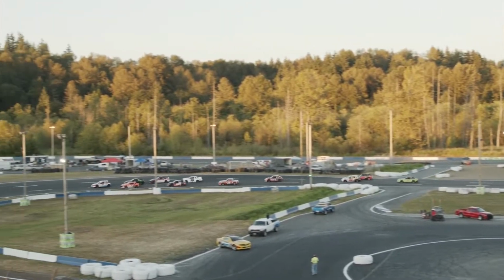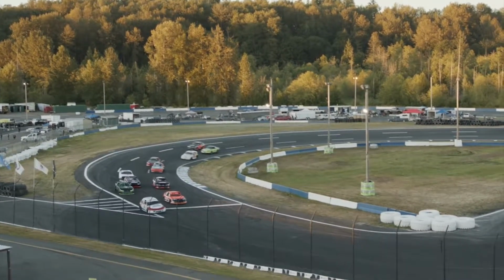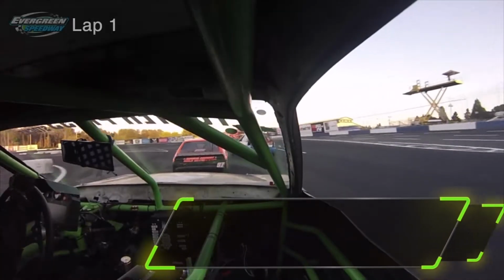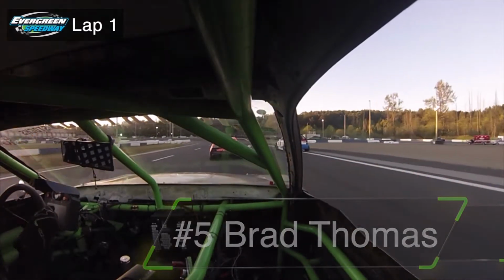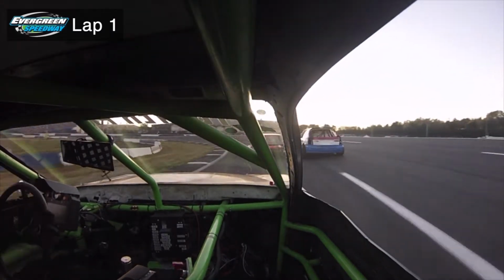We'll be looking for Thomas Stanford in that 19 car. He is your points leader, and that thing is bad fast. It really is bad fast. Lap 1 in the book. Jason Wilson in the 20. Great in-car shot with Brad Thomas. You get an idea of how much these cars can really put in. You got to have good upper arm strength because, boy, these things can throw it.